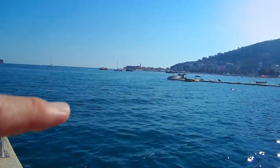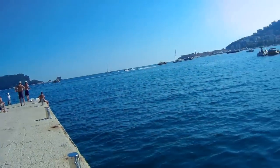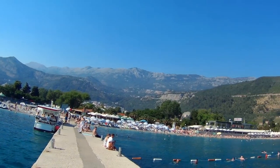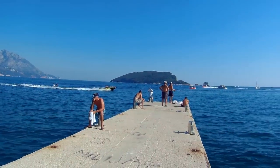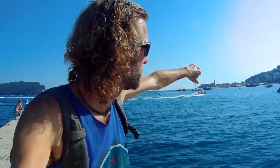And so out there is the old town. It's quite a different scene from the beach scene here, however, it is also super touristy. All right, gonna keep on walking back that way, get around to the old town.